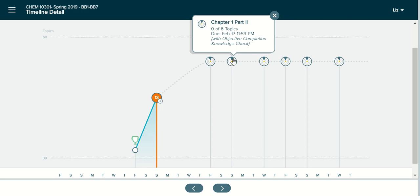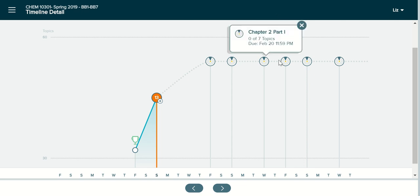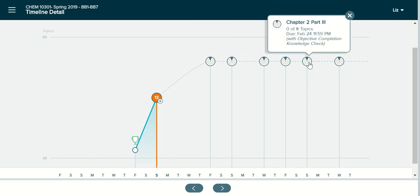And notice since we're at the end of a chapter, you're actually going to be asked to fulfill a knowledge check, which is not optional. You have to do it. You have to take it seriously, and then it will enable you to move on. So we can go on down the line and look at all the various different assignments.